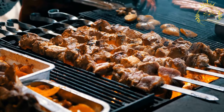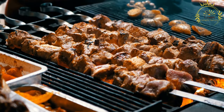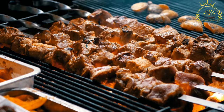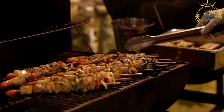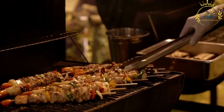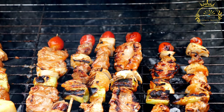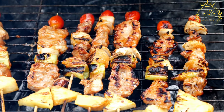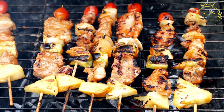Ingredients and preparation. Meat. Suya can be made with various meats such as beef, chicken, goat, or even offal like liver. The meat is thinly sliced or cut into small chunks for grilling. Suya spice blend. The heart of suya lies in its spice mix, often referred to as suya spice or yaji. The blend typically includes ground peanuts, groundnuts, chili peppers, ginger, garlic, paprika, onion powder, and other spices. The spice mixture is what gives suya its signature heat and flavor.